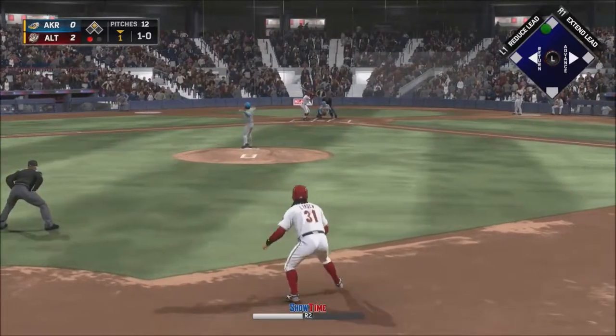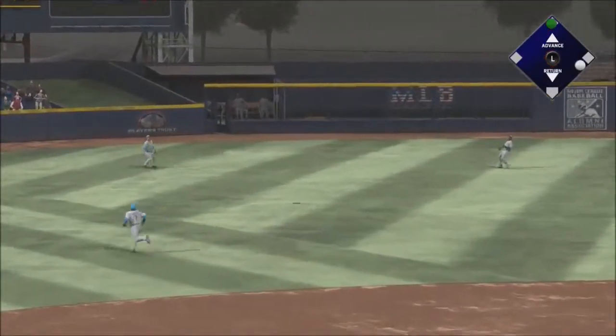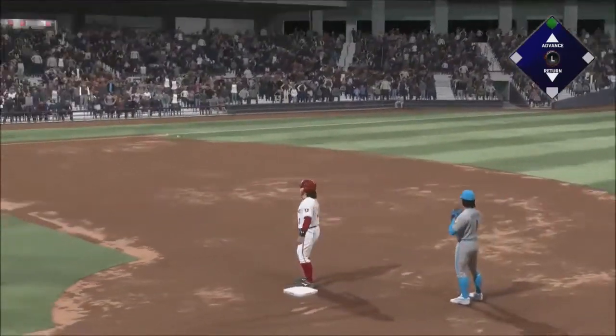Sure, we're not known as a speed threat, but this is hit high in the air out toward left center. Hernandez is calling for it, not even going to go anywhere. He's lined up pretty well. Second out of the inning.